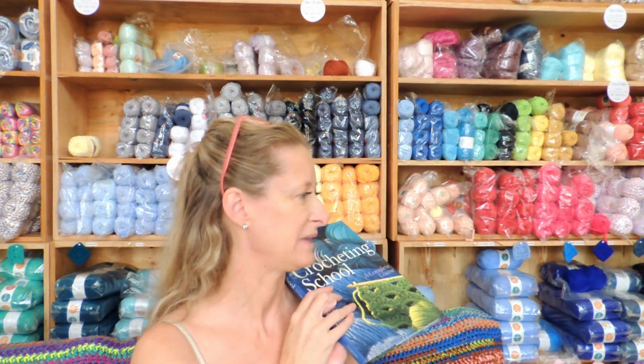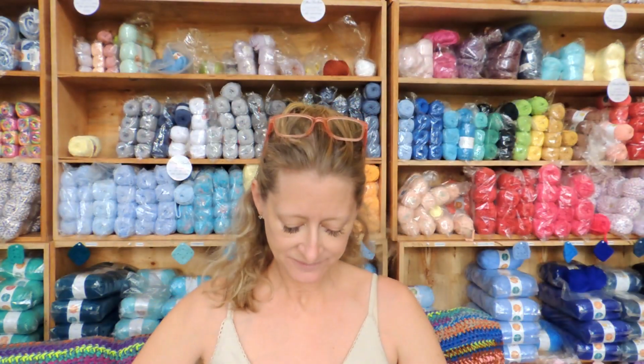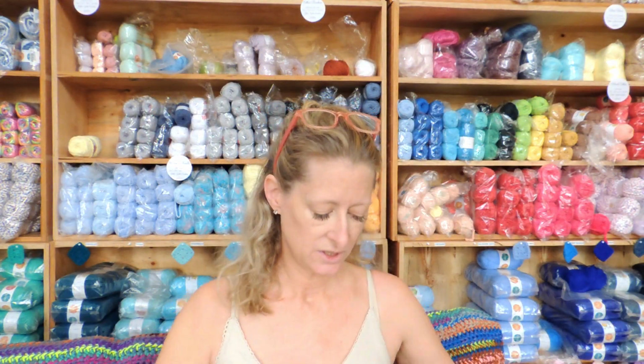So let me get you that blanket that I made. And it's not as pretty. Okay, so this one is just made out of Kenyan yarn, regular. It's not even chunky. I guess it's like a DK or something.